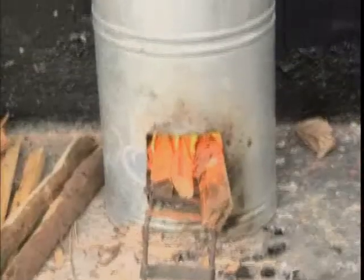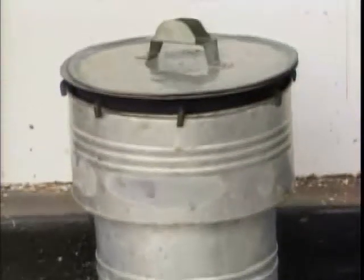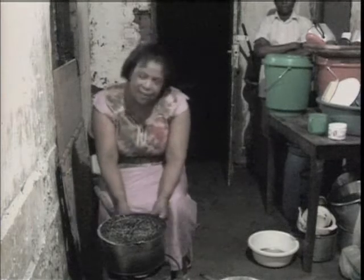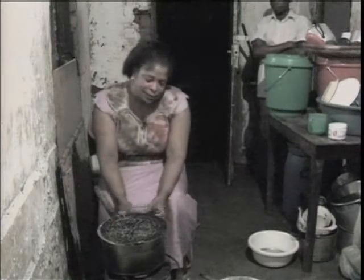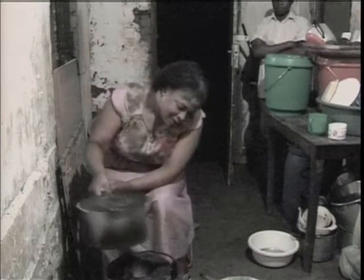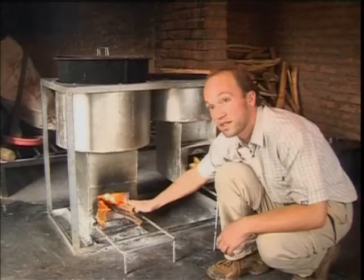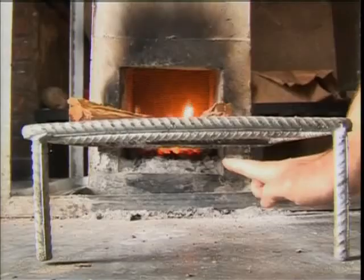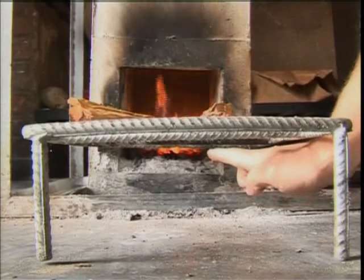And with these higher temperatures, the smoke is burnt, which is a great health impact. A little bit of smoke, only when starting the fire. But as soon as the fire is ready, as it is now, then no smoke again. The firewood is resting on this metal shelf, and the air for the combustion is hitting the firewood from the bottom, which is also better for combustion.